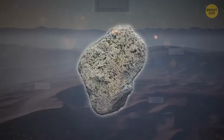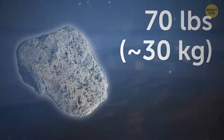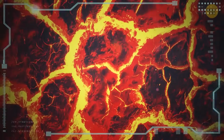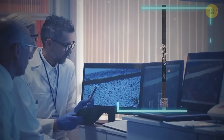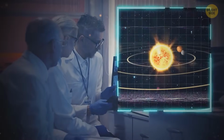This ancient thing weighing around 70 pounds has several pieces of different meteorites inside. In simple words, it's a volcanic rock consisting of lava. It has cooled, solidified, and crystallized. That's why you notice the glitter. Scientists hope that further study of the rock will help to learn more about our solar system's foundation.